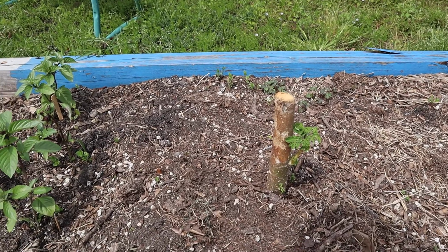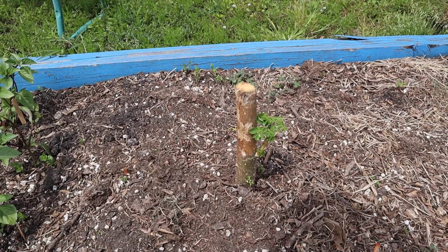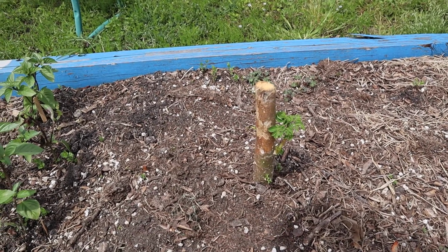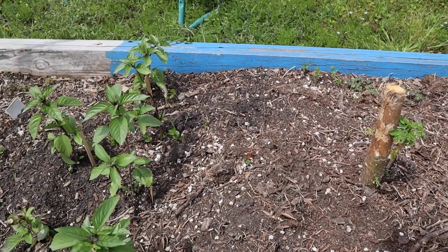Have not seen any flowers on them yet, or did we? But they make pea pods, really long pods as the seeds. So we'll see what happens.